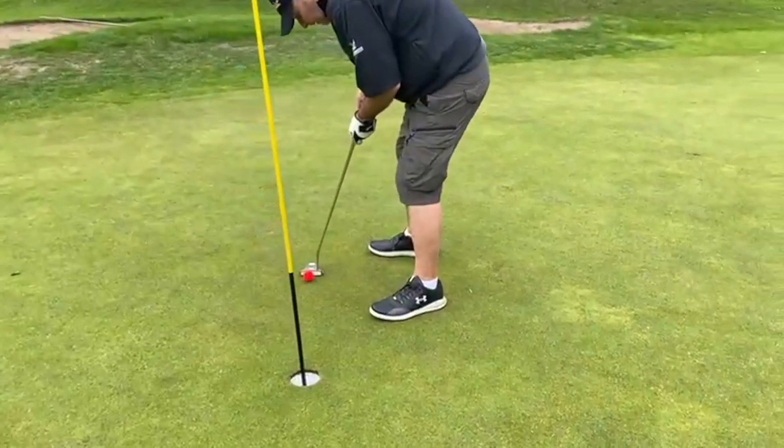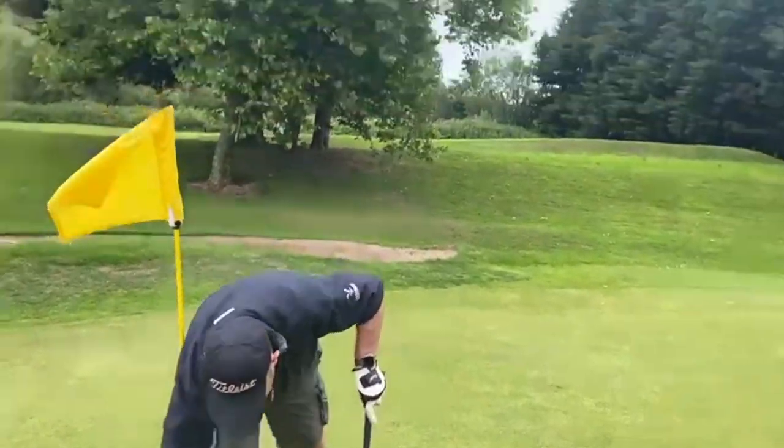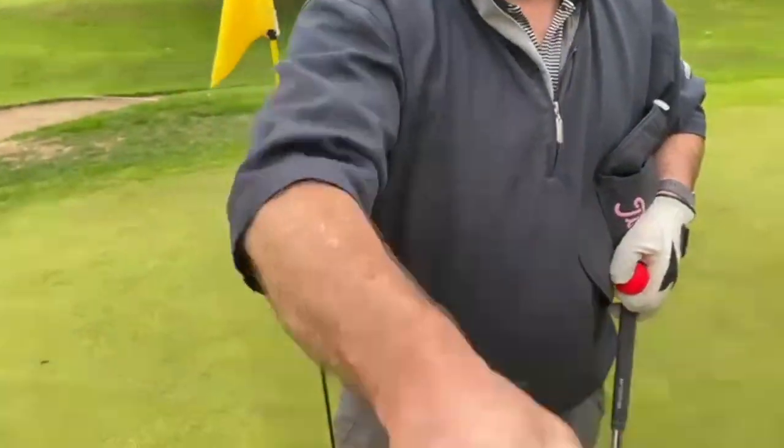In fact, here we are, the last putt of the round. This week's Tommy and Sammy show. He hits it in, hats are off, hands extended. A good game of golf. Well done, Paul.